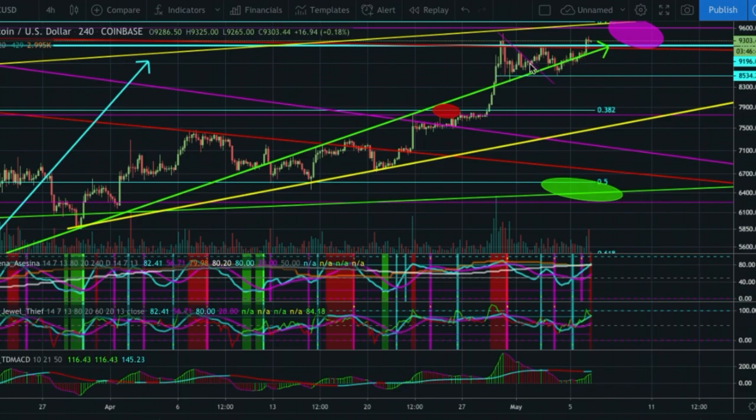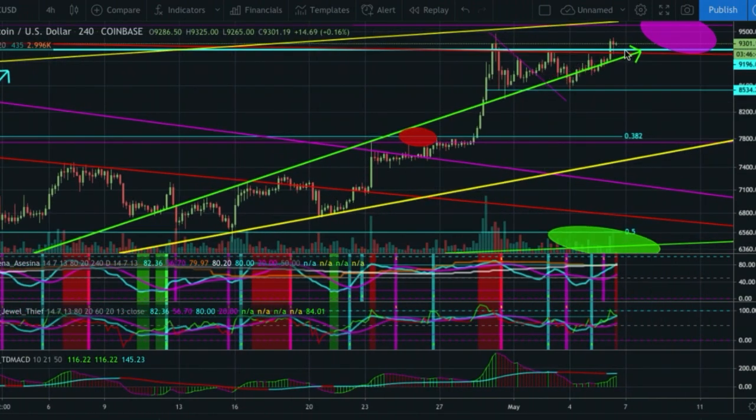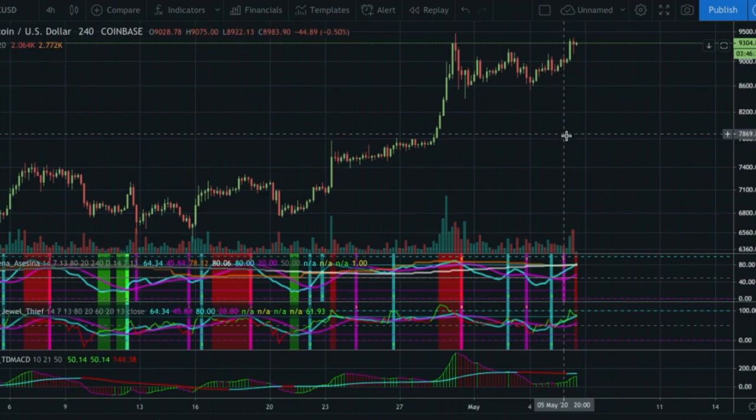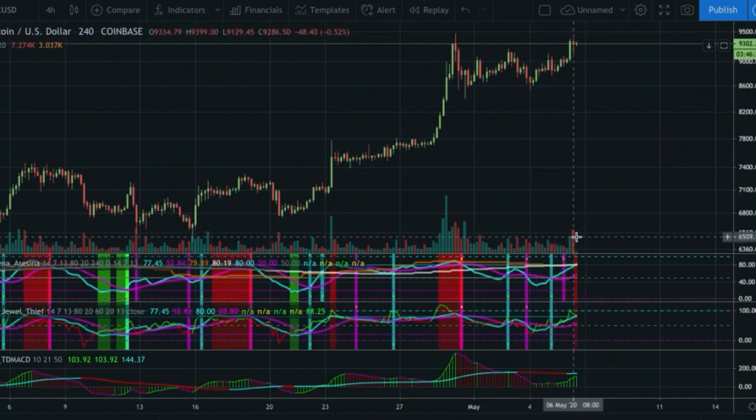But again, like we always say, the more times you spend at a resistance or support, the more times you test that resistance or support, the more likely you are to break it. So now here we finally got the break of it. It's higher volume on the 4 hour here, but it's been a very unconvincing break at this point in time.